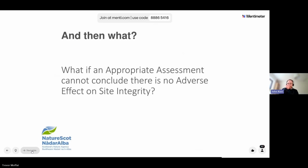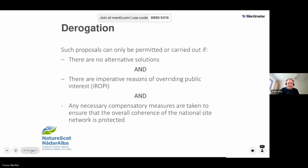Next slide, please, Trevor. So what then? Next question. Next slide, please, Trevor. There's a derogation which is set out in the regulations and also in the original Habitats Directive. We routinely refer to it as a ROPI. It's one of the many acronyms within this process. It stands for Imperative Reasons of Overriding Public Interest.